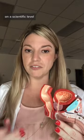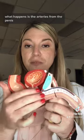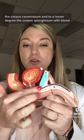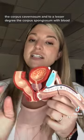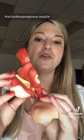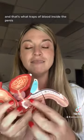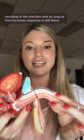But on a scientific level, what happens is the arteries from the penis fill the corpus cavernosum and, to a lesser degree, the corpus spongiosum with blood. Then that bulbospongiosus muscle and ischiocavernosus muscles contract, and that's what traps the blood inside the penis, resulting in the erection.